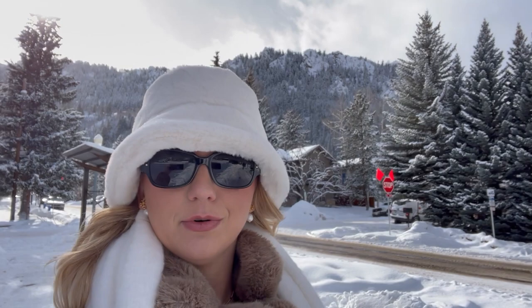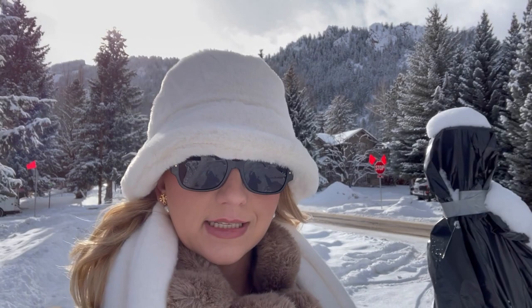I don't think there is that much to do here if you're not skiing, of course, and we're not skiing here. So I think we're gonna go to Snowmass Village, which is another part of Aspen Mountains, where you also can ski, and we'll see what we can find out there.